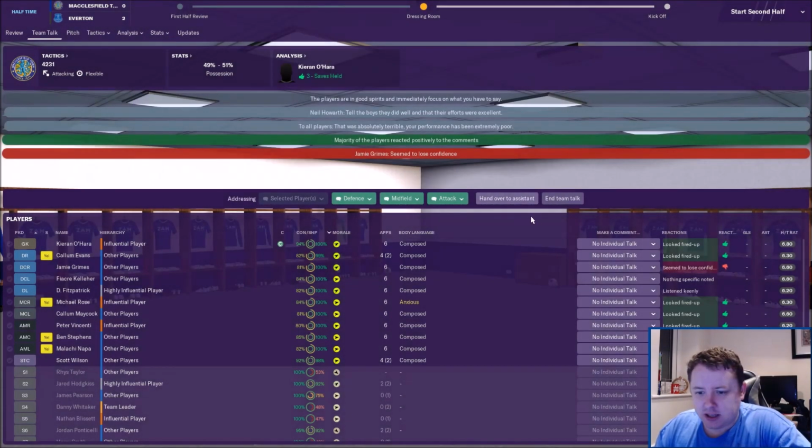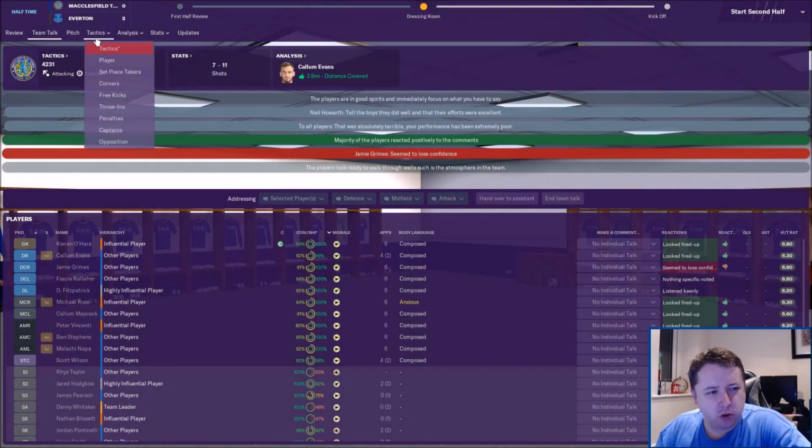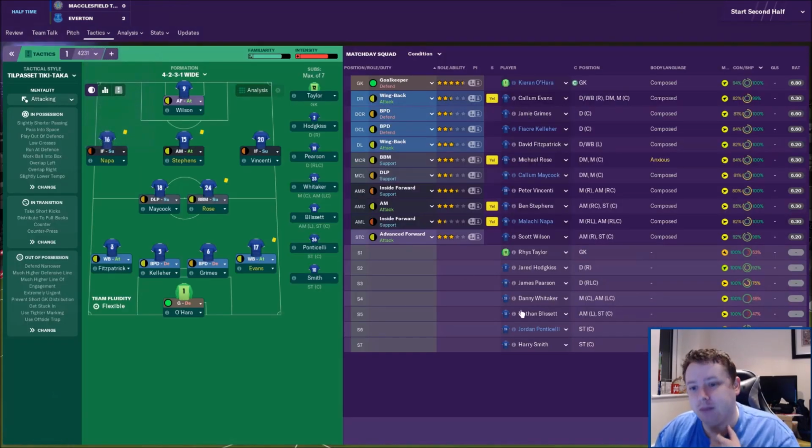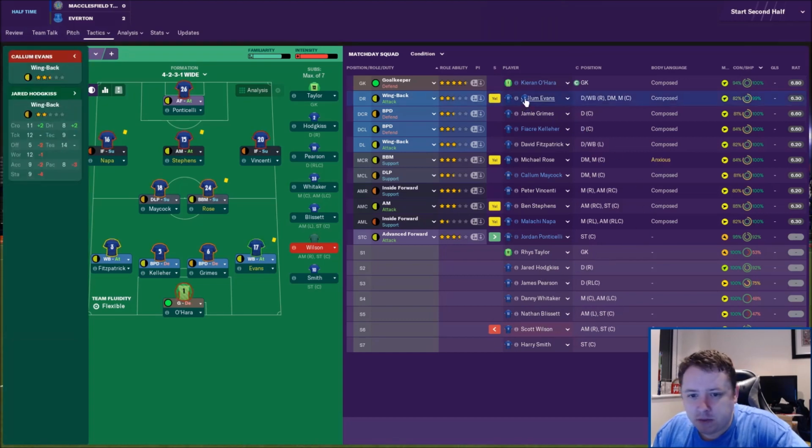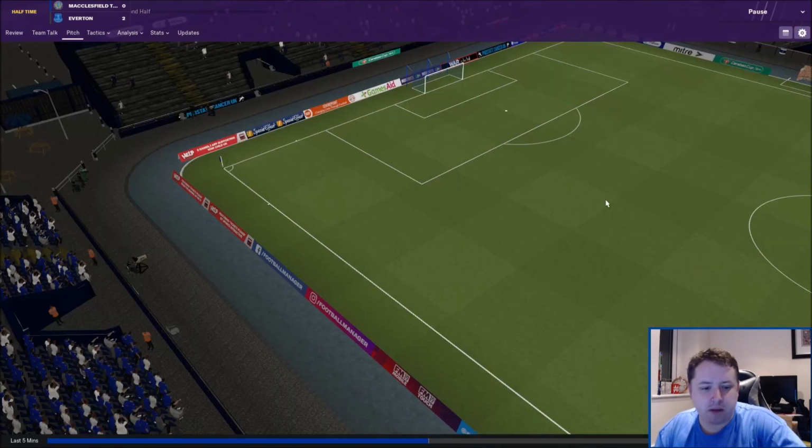I think we're going to say that was terrible, because it was. The goals we conceded were avoidable, and that's the killer. I think we're going to take Wilson off. He's been largely ineffective. And I don't really like to play Danny Whittaker because he's older than me. We're going to bring on Hodgkiss at right back.